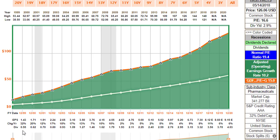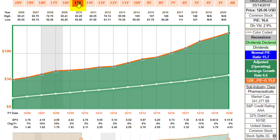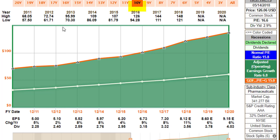But I want you to notice, looking at the bottom of the graph here, there was some really high growth, 32% from 98 to 99, 20% into 2000. But in more recent years, you'll see that growth rate has slowed down. So let's chop some time off of this graph and look at it since 2006. Now we see an earnings growth rate of 6.6%. And again, we go through the Great Recession, very consistent operating earnings growth, and very consistent dividend growth. Chop it down again, we'll chop it down to 2011. We see we stay in about a 6.8% growth rate.